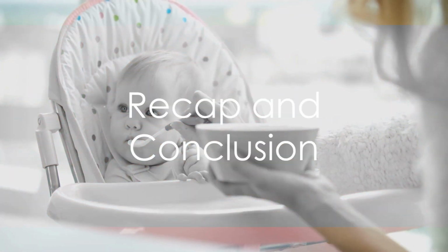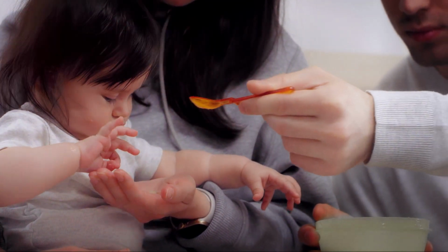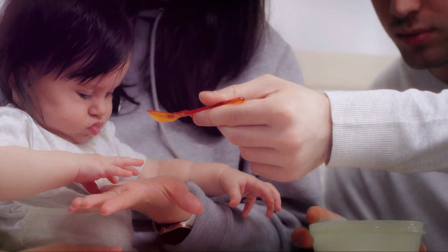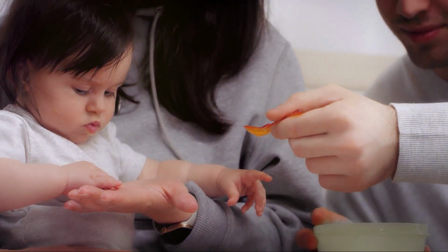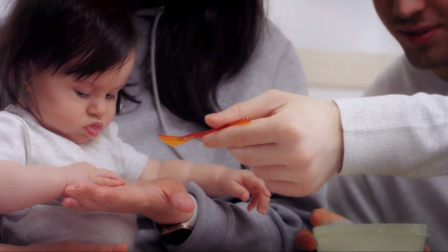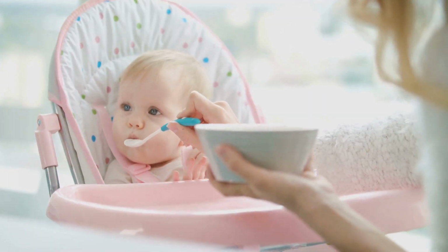Now let's briefly recap the main points discussed. The transition from breastfeeding to solid food usually begins around 6 months. Start with purees or mashed foods, gradually increase the variety, and then introduce proteins. Finally, when your baby is ready, introduce finger foods.